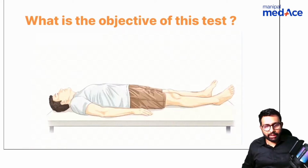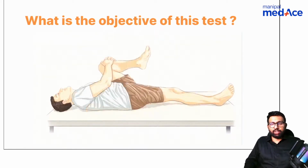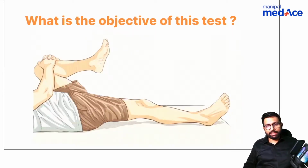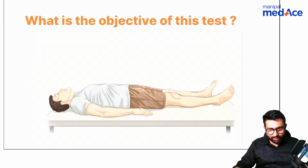Flexion deformity. Shabir says flexion deformity, but which flexion deformity? Elbow, knee, hip. Thomas test. Correct. This is the Thomas test. Yes, Ashutosh, you are right. It is the Thomas test.